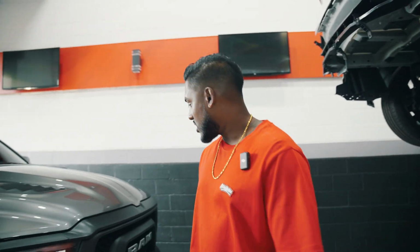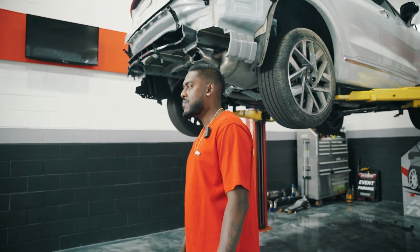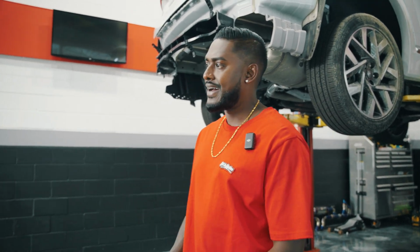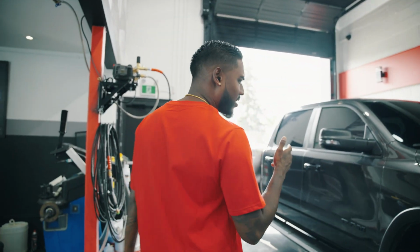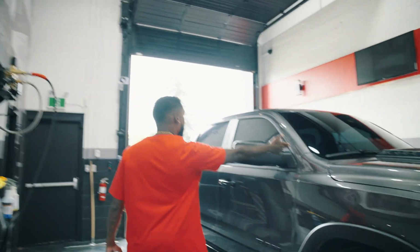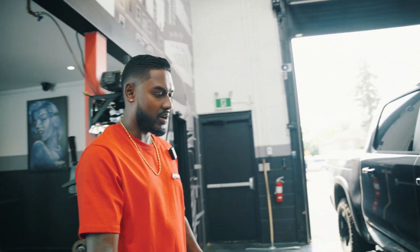So we have this Dodge Ram. We did a bunch of stuff to this thing. Yeah, this car's weeks back. This has been in the shop a bunch, right? Yeah, a couple weeks back. It came in for an inspection. We did full body ceramic all the way around. We did interior ceramic on this one. We did full front end PPF plus extra. So we did the A-pillar front section of the roof. We tinted it. Obviously the car is dirty right now. We got to wash it.